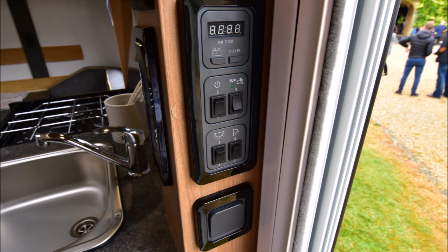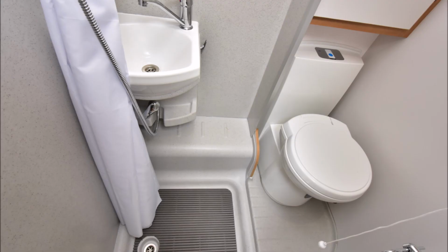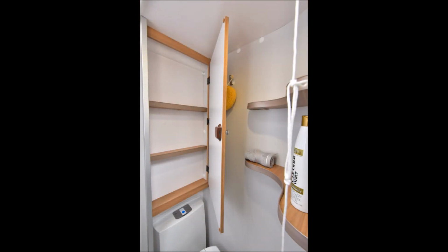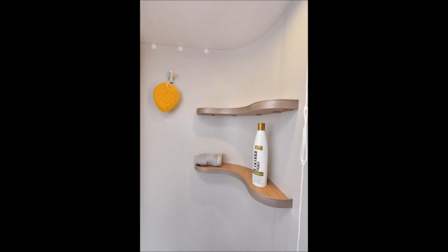So, the washroom. It's a central washroom opposite the kitchen, and it's very well kitted out. It feels quite upmarket, and there's quite a lot of storage too. You get a wall cabinet with shelving, plus a cassette loo, and also some extra shelving for things like your shower gel and hair shampoo. It's all very well put together and it looks really good. I think give Bailey top marks for that.